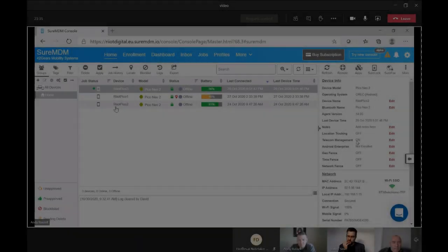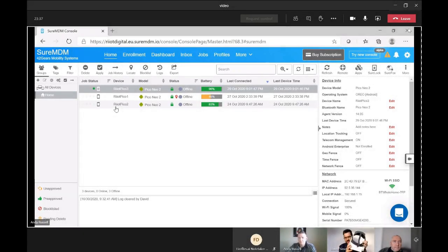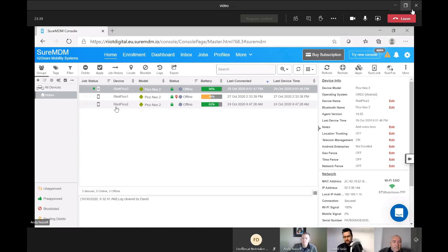Okay, so we just want to show that we're using these Pico Neo 2 headsets, which we're basically sending around the world in a box, which coordinates them and syncs them and charges them and protects them and all this kind of thing. But the real benefit that we have is that using this system that you can see in the screen here, we can actually see what they're doing, how well they're charged, what apps are on there. We can control those apps.